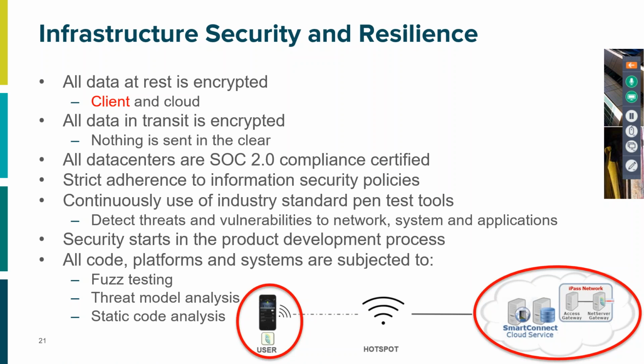Now, I just want to talk for a moment about the SmartConnect and iPass backend infrastructure, security, and resilience. All data is encrypted, whether it's in transit or at rest. This is in both the iPass client and the iPass backend service as well. Our data centers are SOC 2 compliant. This means they meet criteria for security, availability, processing integrity, confidentiality, and privacy.